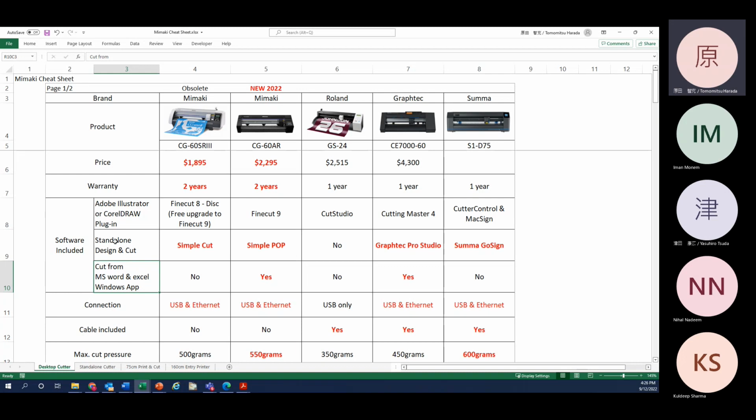If the customer doesn't even know how to draw the line in standalone software, no worries. How Mimaki supports is cutting from Microsoft Word, Excel, or other Windows applications. You can download the Mimaki driver software, the Windows driver, to plug and play on any Windows version, from 10 to 11. You can just plug the computer to the cutting plotter to start cutting some kind of shape from Microsoft Word and Excel. This benefit only comes with either Mimaki or Graphtec.